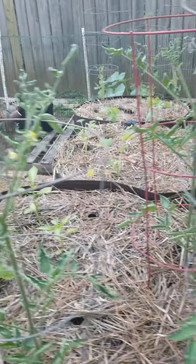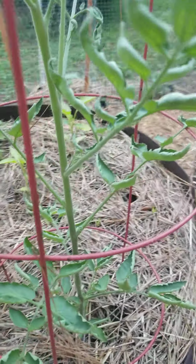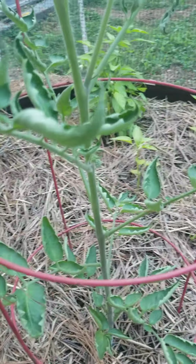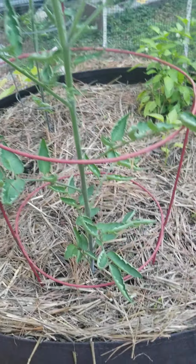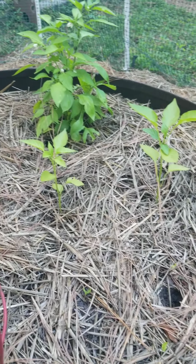So that's nice. Tomatoes are very forgiving, and they actually don't like to be watered every day. When you do get around to watering them, they like to be deeply watered. Same thing with the peppers. They don't like a lot of water on them.